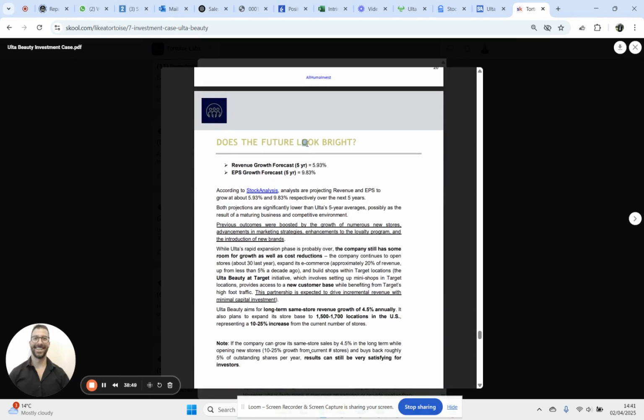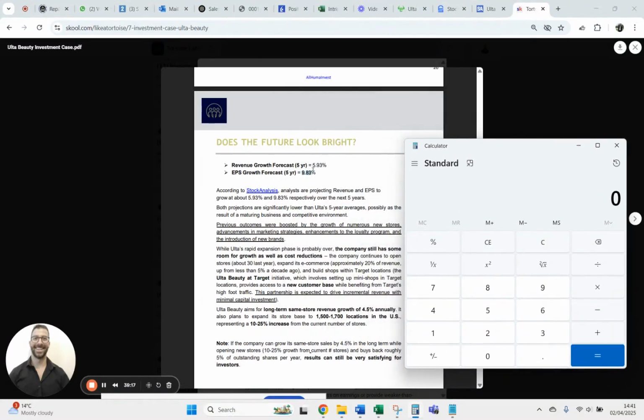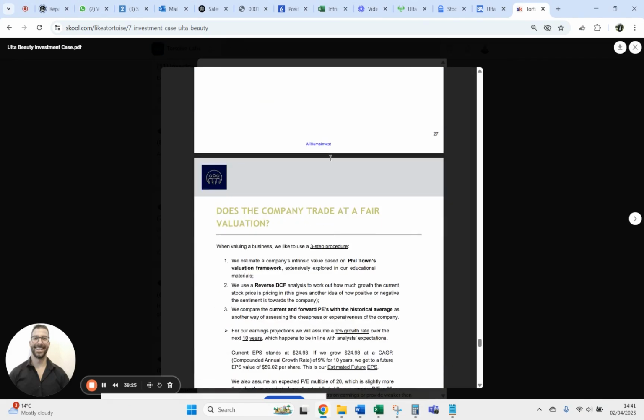And does the future look bright? So what are the forecasts? Look at this. Earnings per share forecasts about 9.83% over the next 5 years. Revenue growth forecasts about 6%. I like this quite a lot. And so these forecasts look very good, especially because when we look at the price I paid for Ulta, which was $325 per share, based on the forecast I was getting a lot of value for my money. So the risk reward potential was very, very strong, if you ask me.